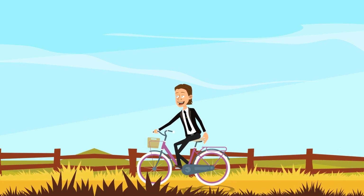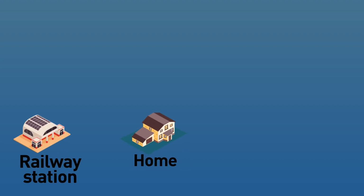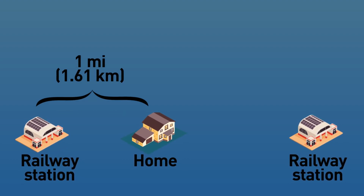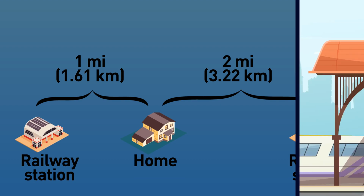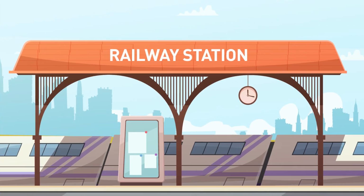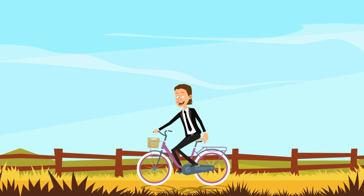Every day, Mark rides his bike to the railway station to get to the college. There are 2 stops near his home. One is a mile away from his house, and the other is 2 miles away in the opposite direction. In the morning, he always gets on the train at the first stop, and in the afternoon, he gets off at the second. Why?